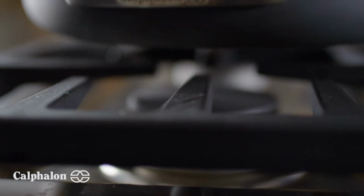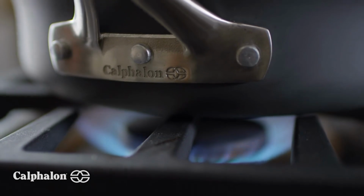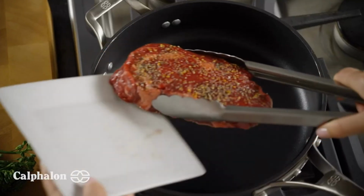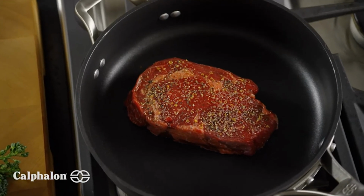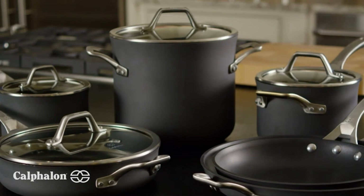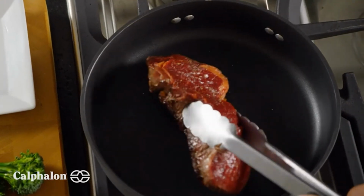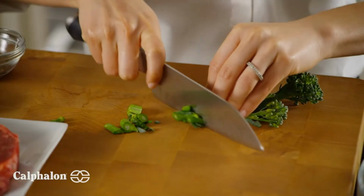Number 4. Calphalon 194852 Signature Hard-Anodized Nonstick Covered Dutch Oven. Calphalon Signature Hard-Anodized Nonstick cookware delivers a 1.5x more durable nonstick interior versus Calphalon Classic for effortless food release, so you can cook with confidence and serve even the most delicate food with ease. Designed and engineered in the United States, this cookware features a durable, PFOA-free, 3-layer nonstick interior that is tough enough to withstand metal utensils and holds up to everyday use.